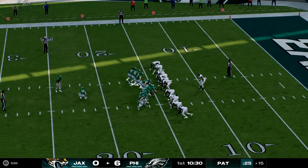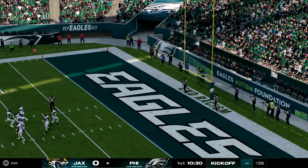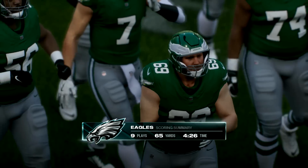Jake Elliott now for the extra point. The kick is good, and the Eagles will take a 7-0 lead.